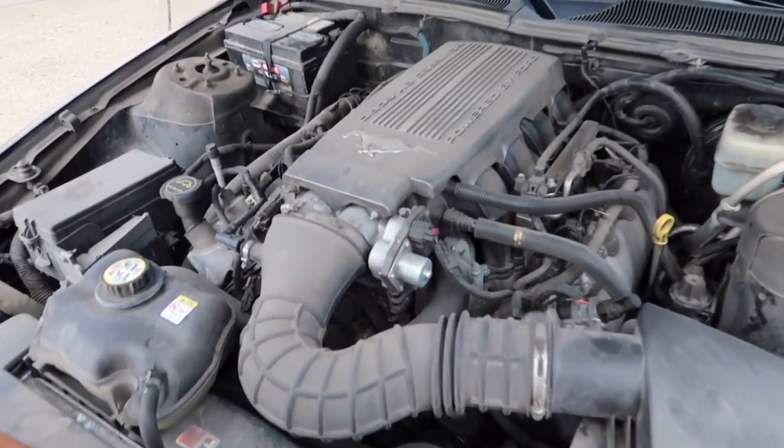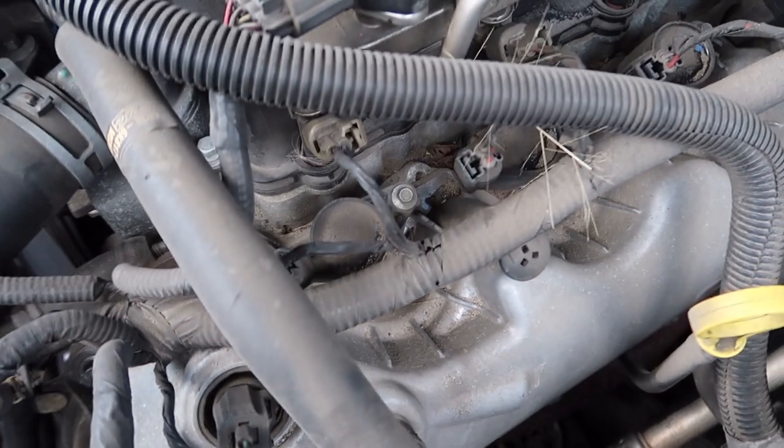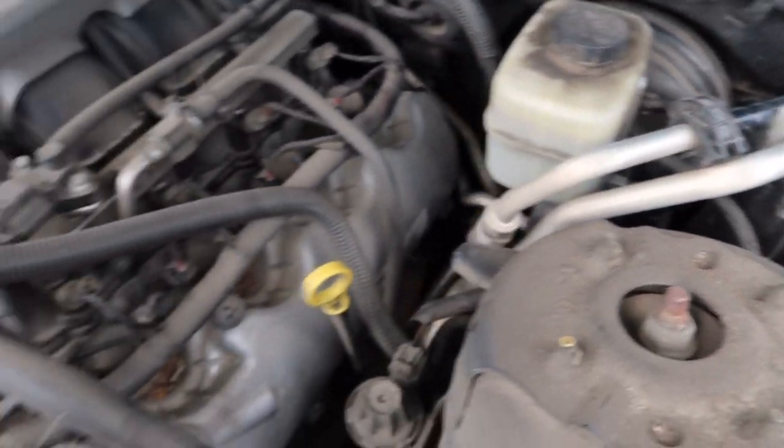Before we show them the engine, all I'm going to say is this engine probably has never been cleaned. It's filthy. Look at that. I'd say this engine is absolutely filthy. I mean, look at this, there's like grass. No rust though, look at that. Look how dirty. Completely filthy. Like I said, it looks like it's never been cleaned.